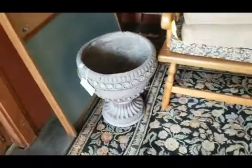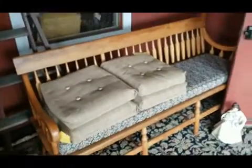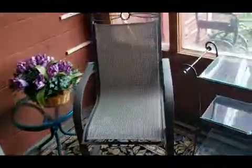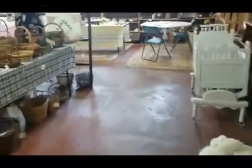Coming into the entryway, we do have a planter here as well as a nice bench seat. And just to show you that a little bit better right there. And of course, some outdoor furniture that the staff here enjoy as they're watching traffic go by. What we have in here, I'm going to lead you into the left hand side as you would enter the main door.